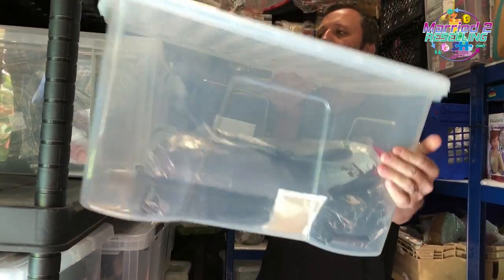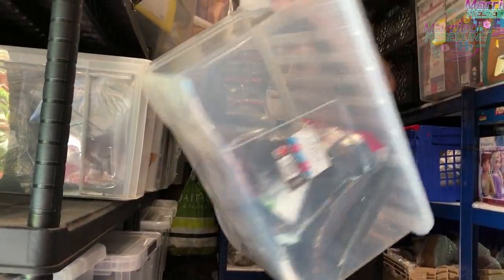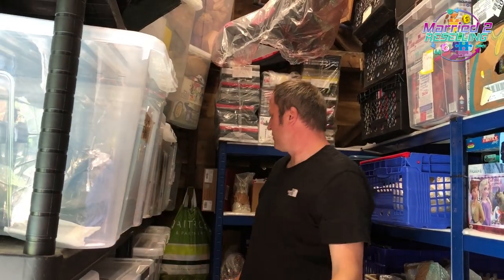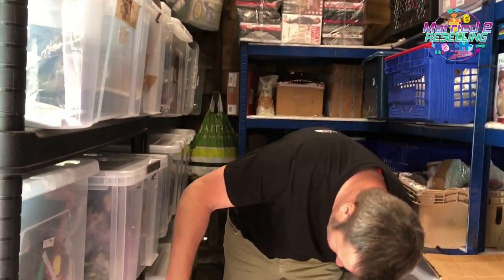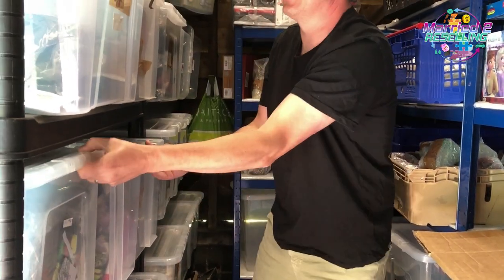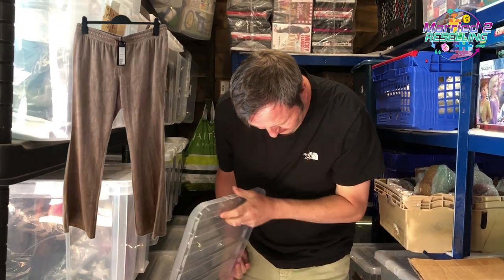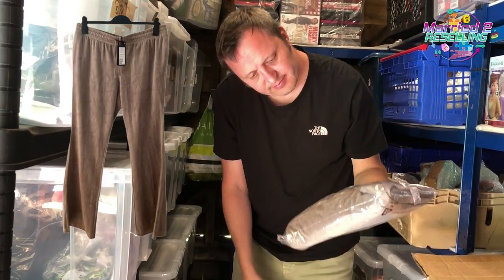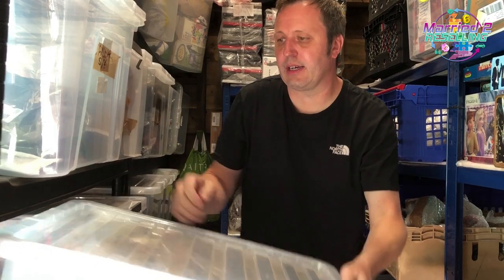Then we've got another palette item in number 14. Oh, that's the wrong way. Number 14 is down here, isn't it? No. They are brown Weekday velour sweatpants, size medium. Right on the top. Nice. They cost £2.78, sold for £11.49. Then we've got palette 10.